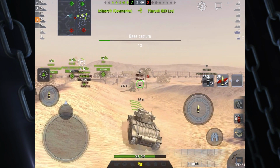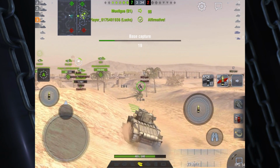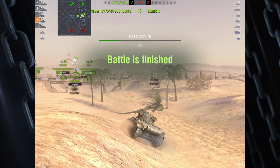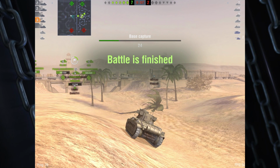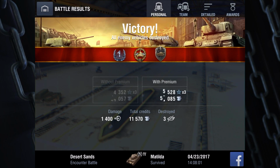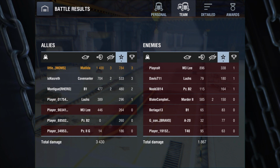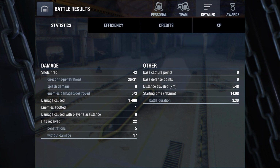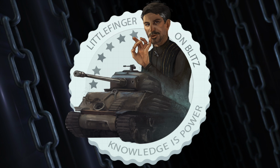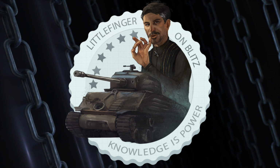And there's no way we're getting to the other side of the map. But we come back and win the game here. I did 1,400 damage, 3 kills, and luckily was able to mitigate keeping tanks from circling me again. Steel wall. 17 shots without damage out of 22. So if that's the kind of tank that you like, then by all means this is a good tank.